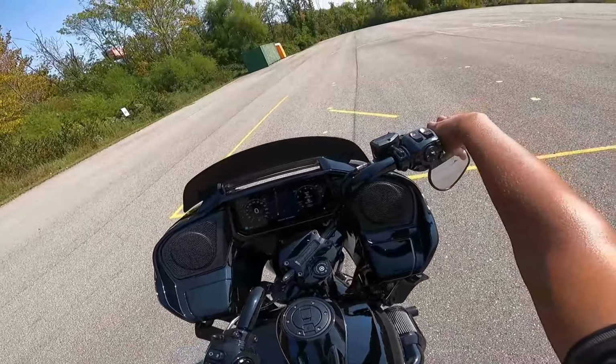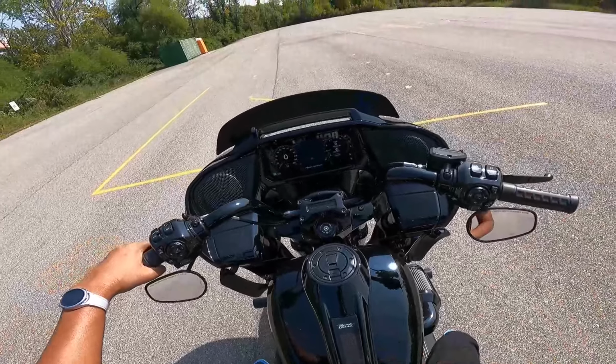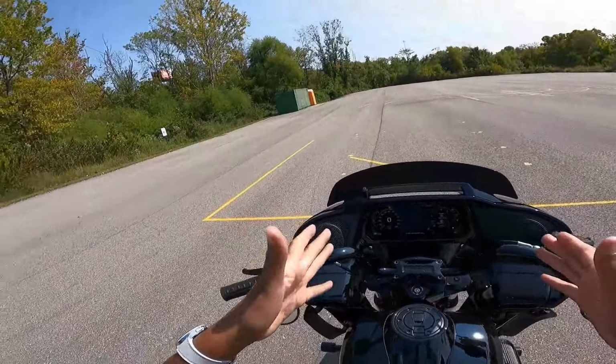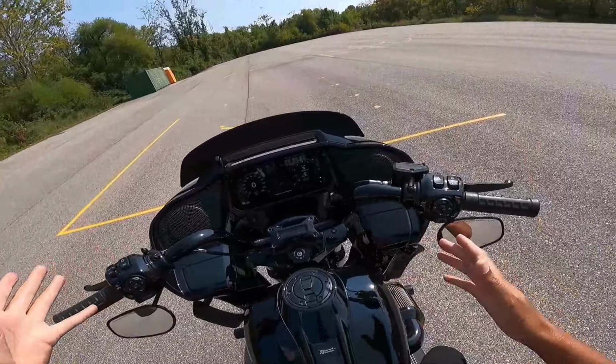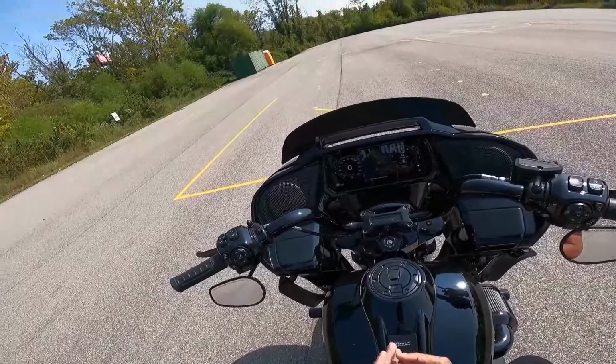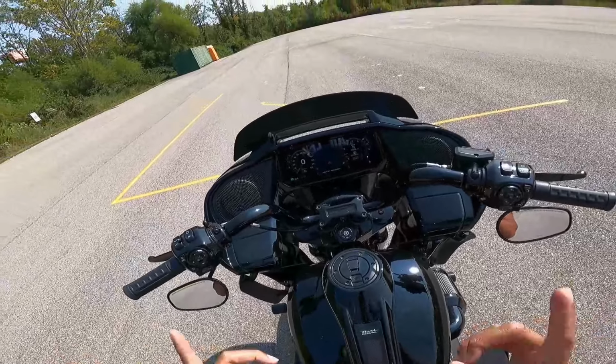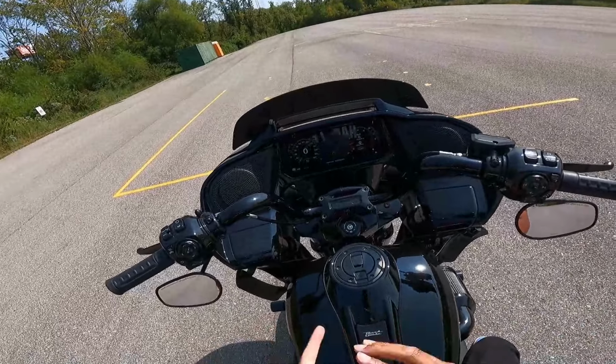Now this is something that you have to do bike specific. You will learn what your bike sounds like, how much gas you need, like if you're going uphill or downhill or whatever, you will determine how much gas you need for your weight size or whatever. But it's important that you stay in tune with your bike by listening to it and the feel of it.